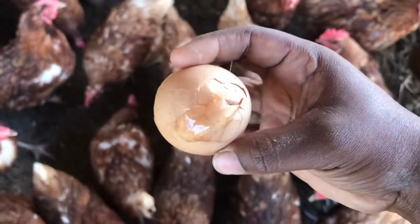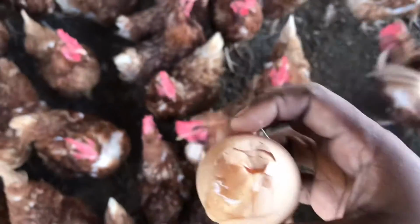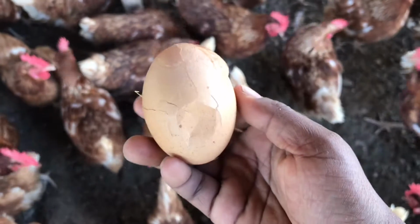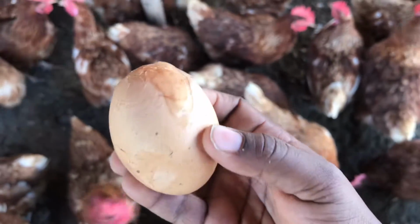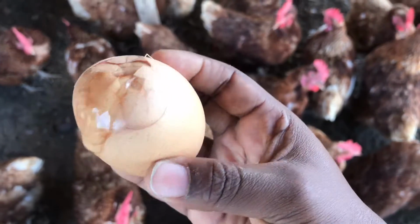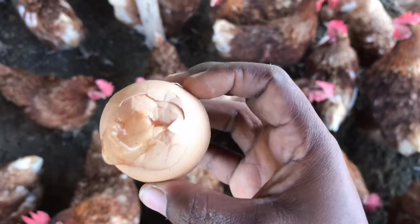Sometimes the eggs are not grassed properly, or sometimes the shells are just soft, so they will break. So this is the largest one for the morning, and this one breaks. So you have to be extra careful, guys, when you're dealing with layers and eggs. This one breaks.